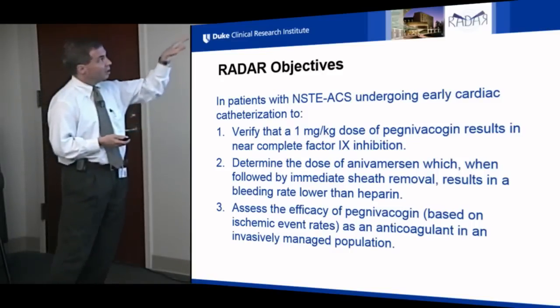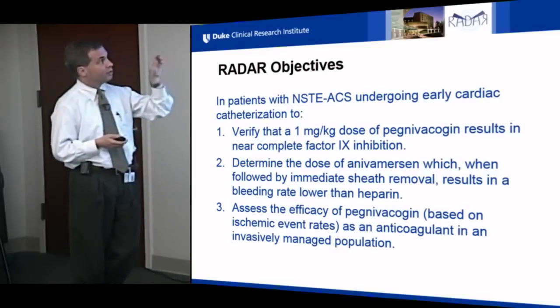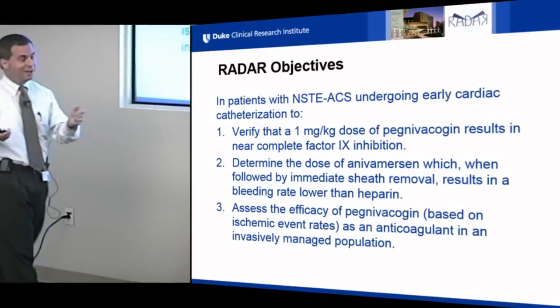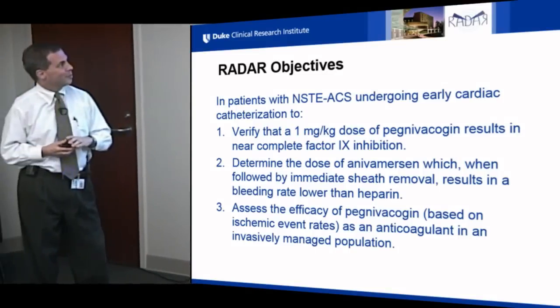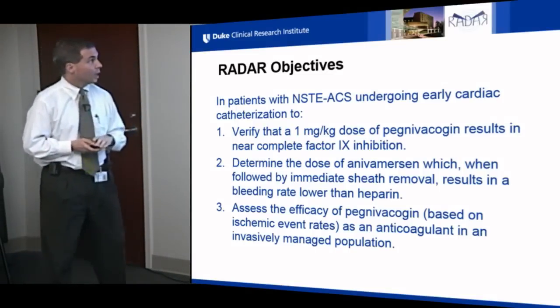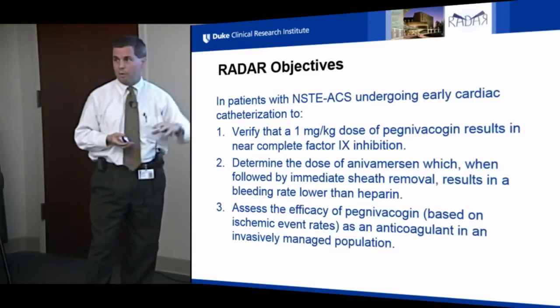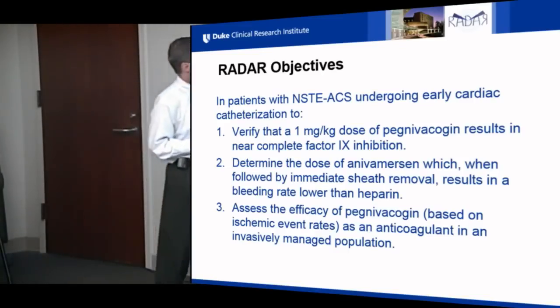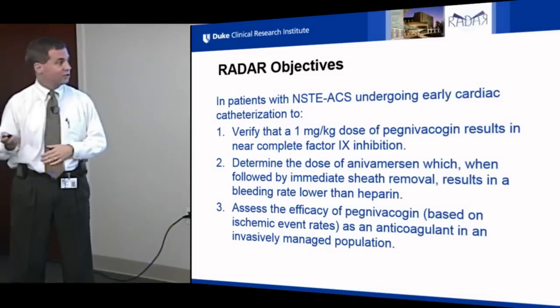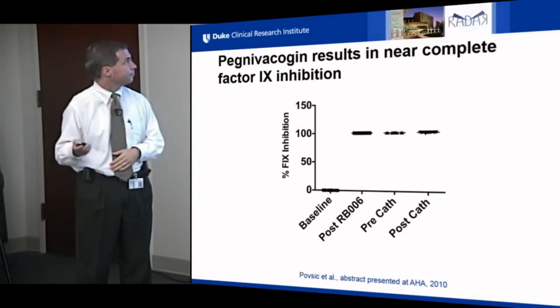And then we wanted to determine the dose of enivamericin. This is the antidote, RB007, the RNA aptamer antidote, which when followed by immediate sheath removal results in a bleeding rate that's lower than unfractionated heparin, and then get a preliminary estimate of the efficacy of pegnivocogen in patients undergoing angioplasty.